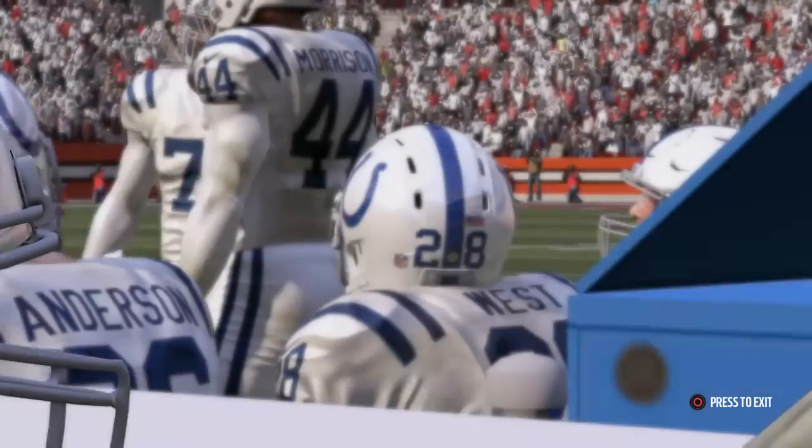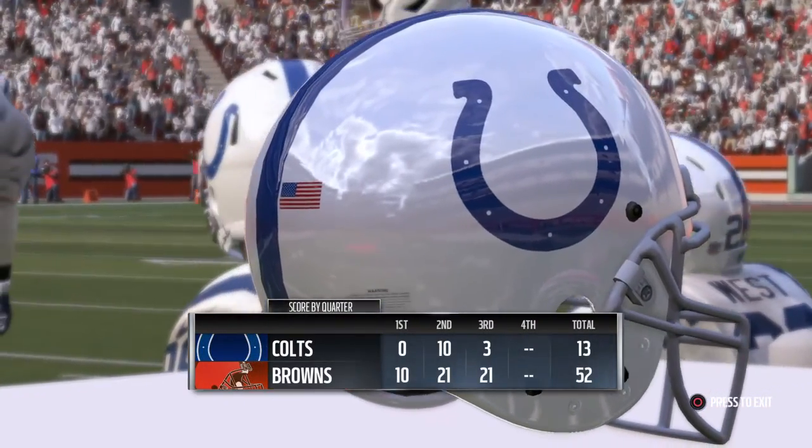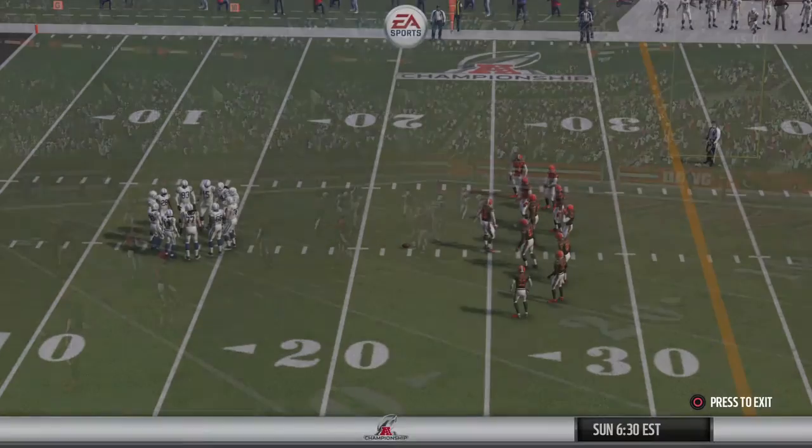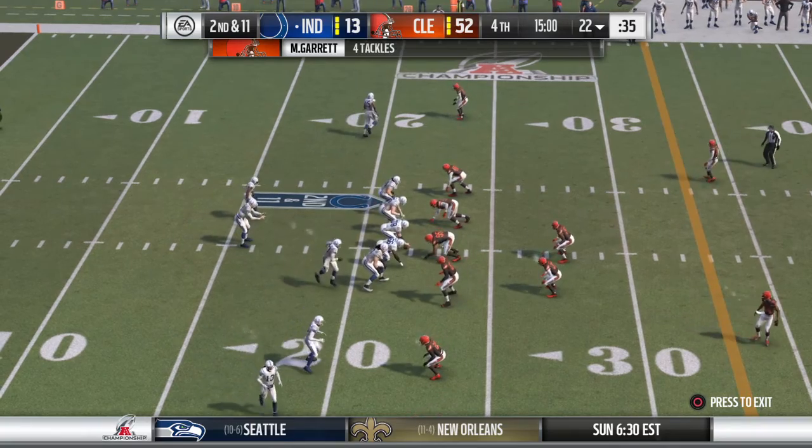You're watching the NFL on EA Sports. And we're back now here in Cleveland. And this is a blowout so far as we get set for the fourth quarter. A very one-sided affair.